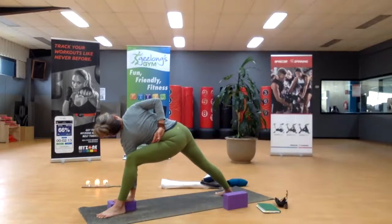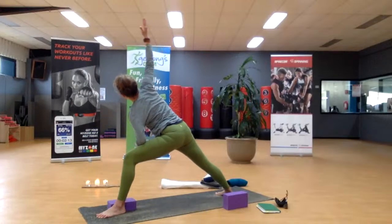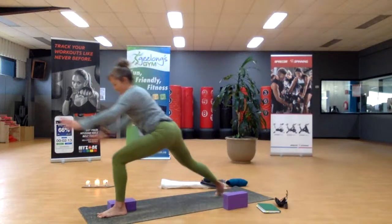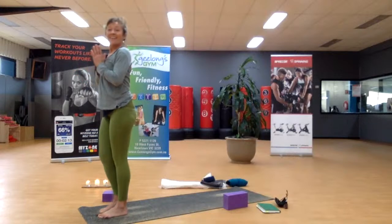One more breath. Now inhale, raise the arm up, rotate it, come back to Parshvakonasana if you're there, and then back to Warrior Two. Now we just step forward. Kick the block out of the way. Oh, right.